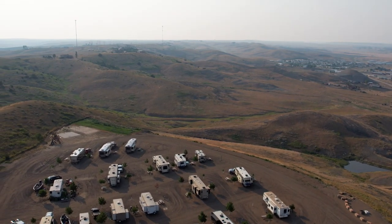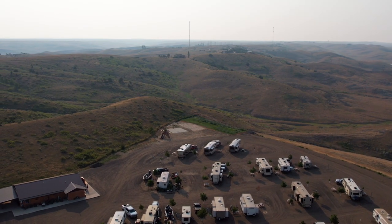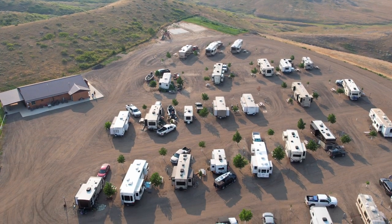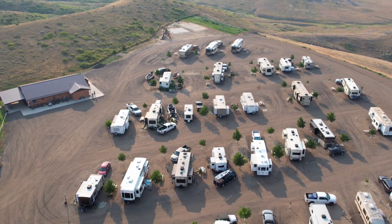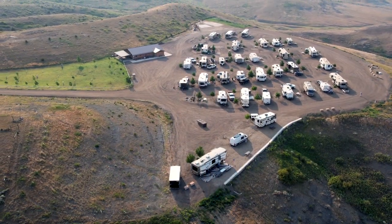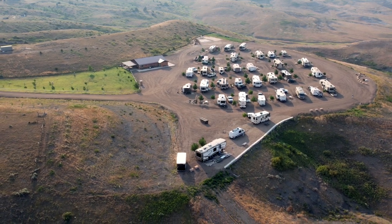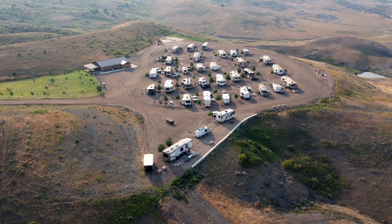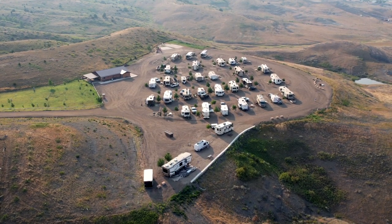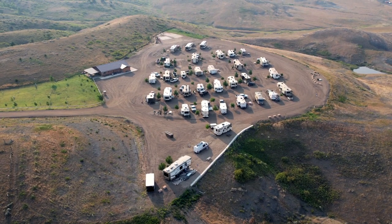But they got quite a few sites here. It's got to be, what, at least 40 of them? Or more. Plus the ones up top. Look how little the van looks in between all the bigger rigs. Like a little baby down there, huh? Baby with a view. Van's doing good this trip.